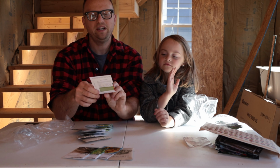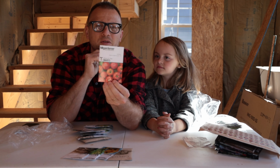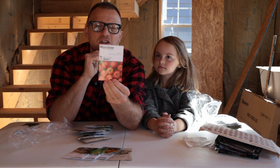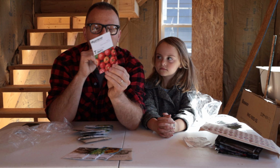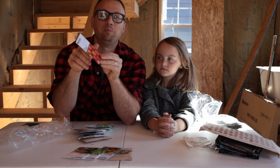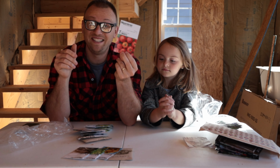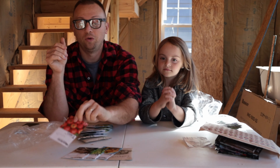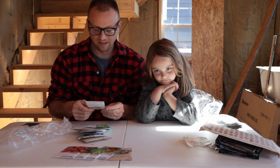This one, Silvery Fir Tree tomato. This is a determinate variety, a Russian heirloom. Says it's ideal for canning, juicing, or fresh eating. Very cool. So that Bonnie's Best one is similar to this, but this one's a determinate. The Bonnie's Best was an indeterminate, so the growth will be different.